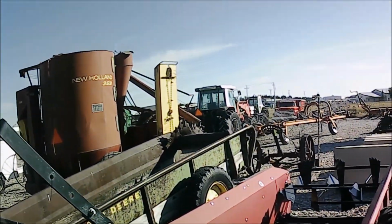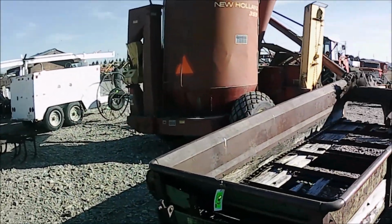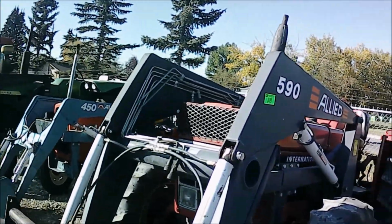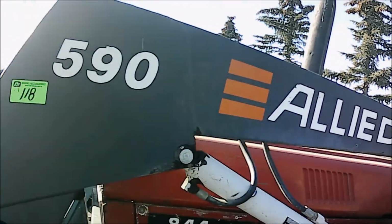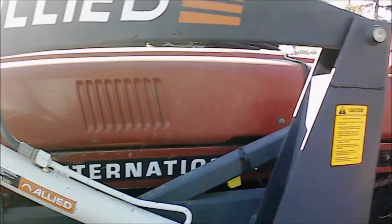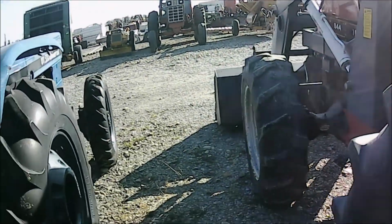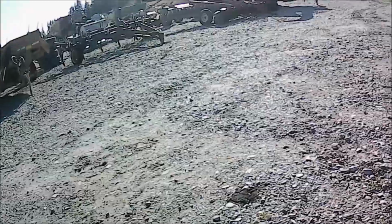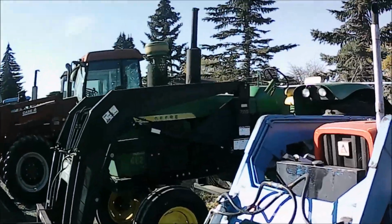Here's a tiny manure spreader right here. A John Deere manure spreader that needs a floor. Here's an 844S tractor, or just 844, with an Allied loader on it. Front wheel assist. There you go. Here's a little Allis-Chalmers.